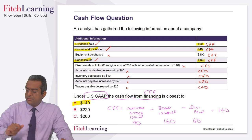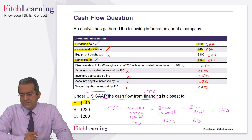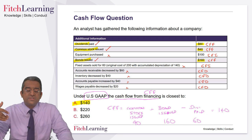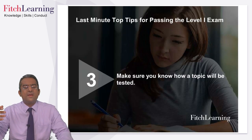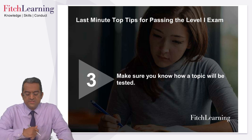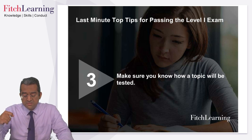Okay. Make sure you know, guys, tip number 3, make sure you know how a topic will be tested. This means, what is the command word that's used in the learning outcome statement? Learning outcome statements will say things like, you must calculate, you must explain, you must interpret. Now, if they say interpret, if they say explain, then we can expect some kind of narrative question. Of course, if they say calculate, then we know some numbers to do. And you can sometimes come unstuck by learning formulas they don't really need you to learn because it's not a calculative assessment.